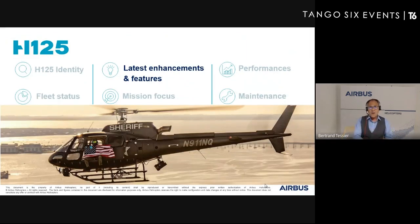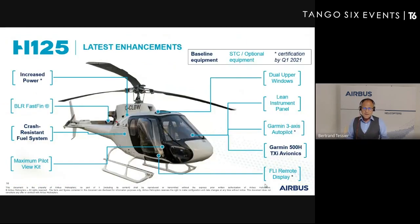As all our helicopters, we are upgrading our fleet every year. And recently, we upgraded the H125 a lot. First of all, safety. The H125 from now on is equipped with CRFS, crash-resistant fuel system, in order to deeply improve the safety of the helicopter, even if the design is very safe on the 125 because the fuel tank and the engine are behind the cabin.